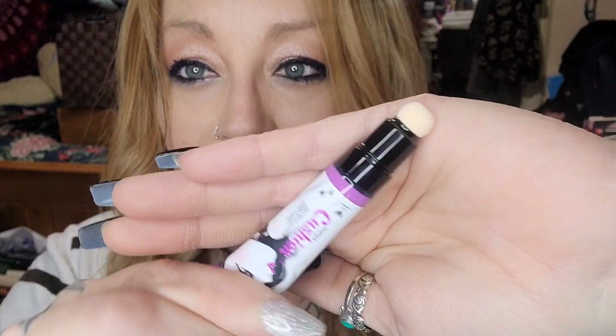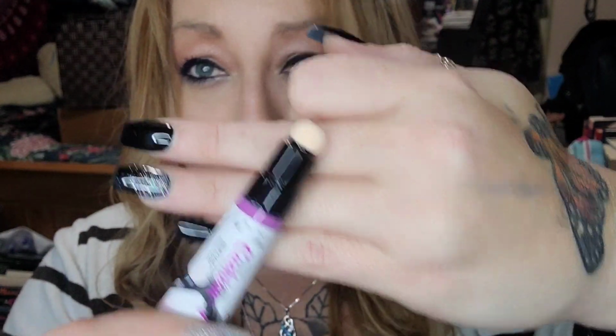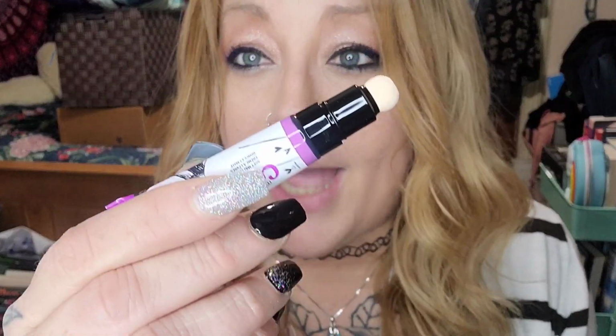Okay, I was not expecting that. Check out the applicator tip. That's different. So it says to squeeze. Let's squeeze and see what it does. I got me some color on the end.